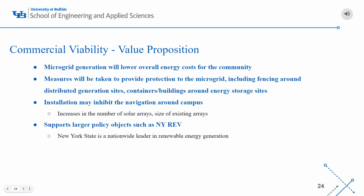Because of the utilization of demand response programs mentioned previously, the microgrid will be able to lower costs paid by consumers in the area while also providing stability and resilience to the grid. Moreover, with SUNY support, the installation of the microgrid here and on other SUNY campuses will help bolster New York's wider objectives, including programs like New York REV. This will help New York maintain its status as a leader in renewable energy generation.